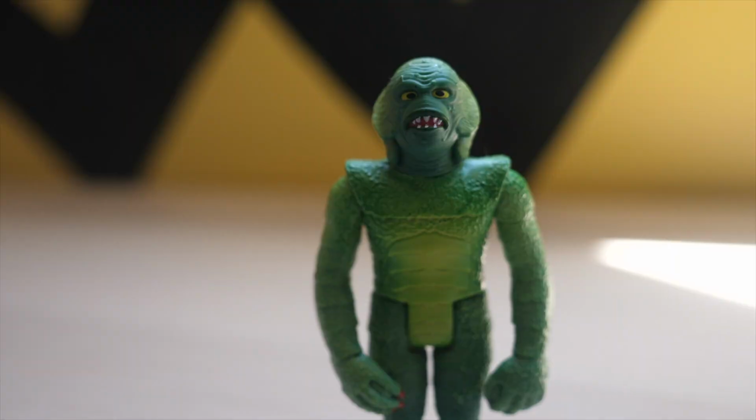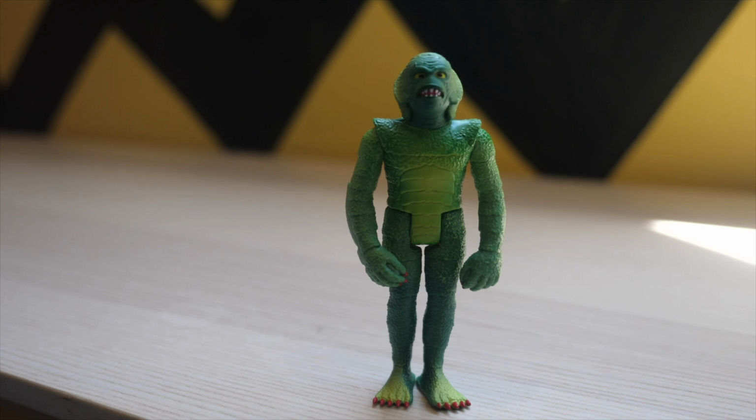Oh my god, and his little nail polish on. My goodness, look at this face. He looks kind of cross-eyed. Yeah, he is actually wonky-eyed. Really? I think he might be based off one of the old model kits. Oh, maybe. Universal release. I love it. And he has little red nails, and I just really loved him.